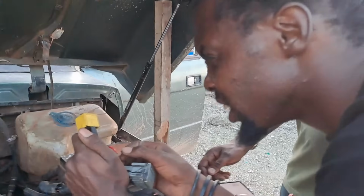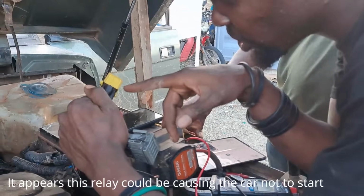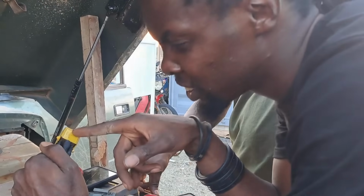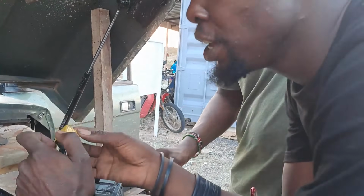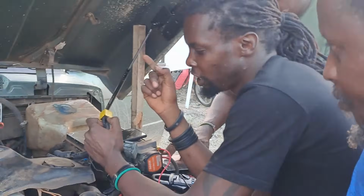Come, let me show you. So you have 86, 87, 85, and 30. So you can see 85 and 86 are the wires that give power to the relay coil. That's what switches the relay on and off.